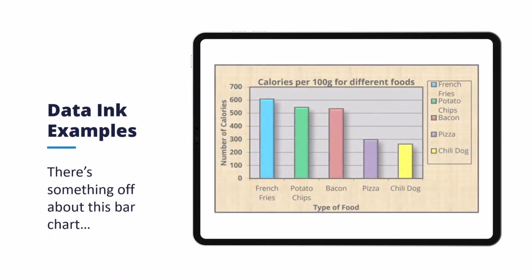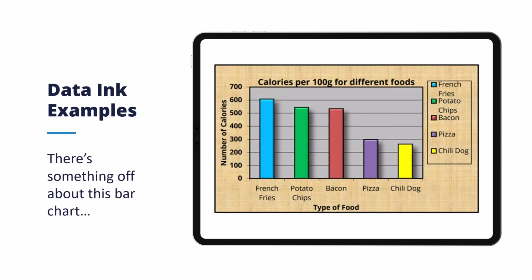So some examples. This is a bar chart, and it's not really ideal. I think you'll agree. I'm sure some of you can spot what is wrong here. There's some non-data ink in the sense that, all right, there's some distracting backgrounds. There are some grid lines that may not be all that useful. There's also redundant data ink. There's axis labels, and the chart title will kind of tell you the same information, that it's calories and that it's different foods.